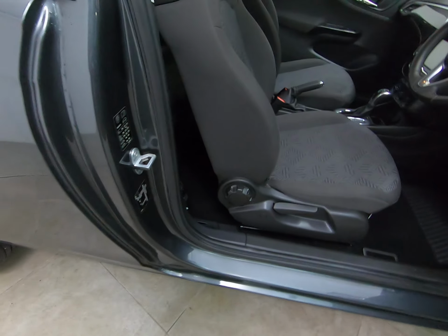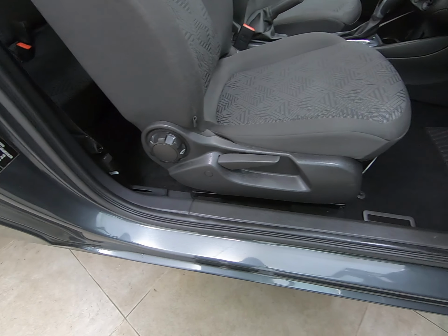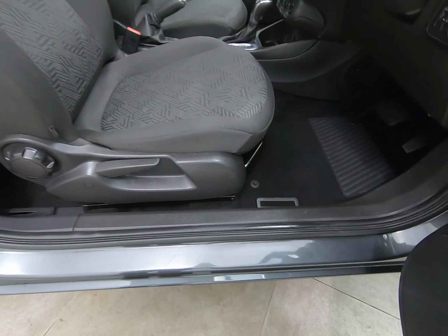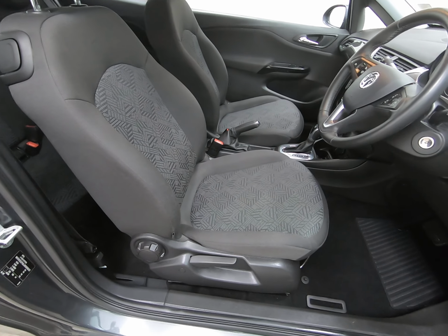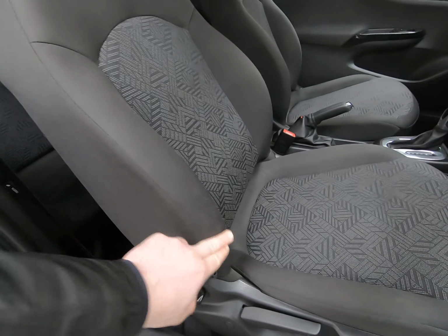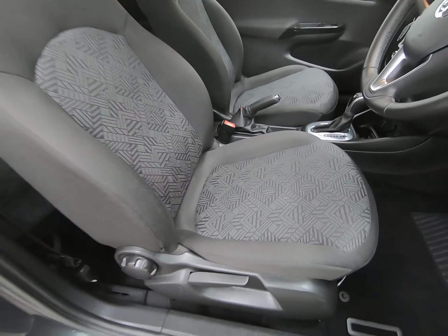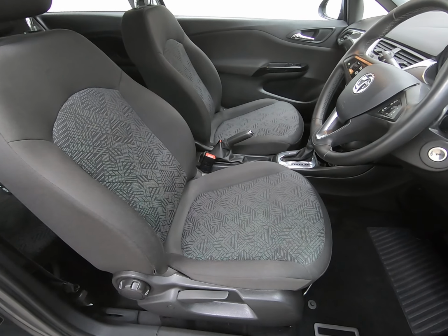Just taking you into the car from the driver's side. Firstly, I'll point out the driver's step is unmarked. That is the case all the way along. As you'd expect with the age and mileage of the car, there's absolutely no sign of any wear to the interior. Just get a close-up of the wing, edge and base of the driver's seat to show you that.